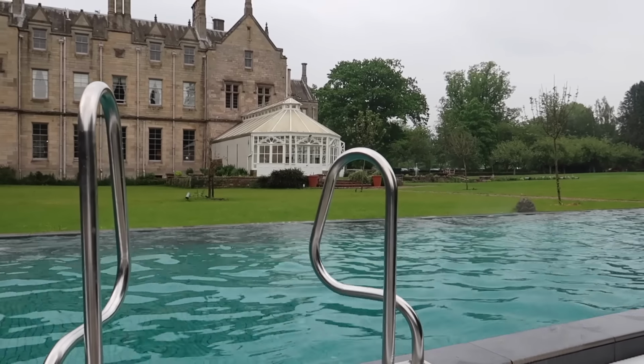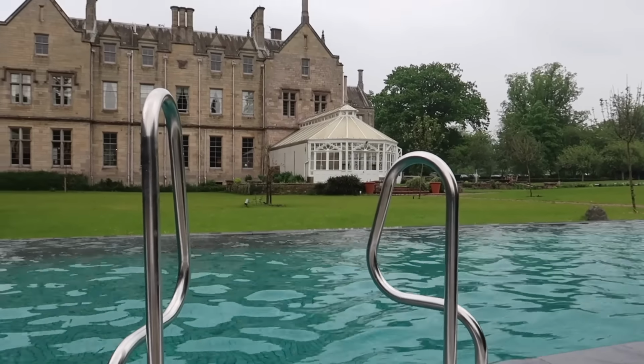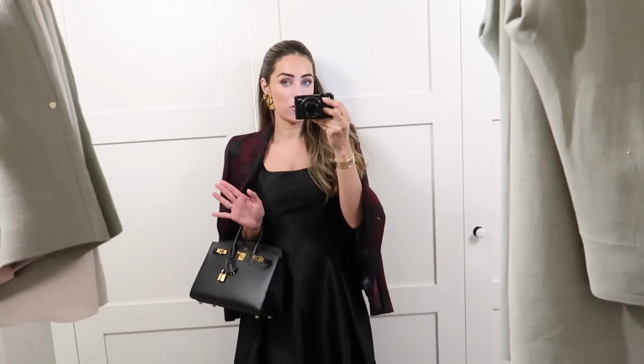And this is the beautiful, beautiful pool. Oh my gosh, what a dream. One day I'm gonna have a house just like this with a pool just like this. You watch.